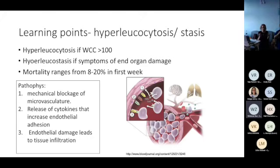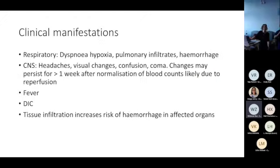And part of it is just mechanical. If you've got a white cell count of over 100, white cells are much bigger than red cells, and it's just going to cause hyperviscosity and blocking of small vessels and all the damage that comes with that. Also, leukemic cells release cytokines, and they can increase the adhesion between the leukemia cells and the endothelium, so that the blood that is there is more sluggish. And then you get endothelial damage, and leukemic cells can infiltrate into the organs. So that's why it occurs.